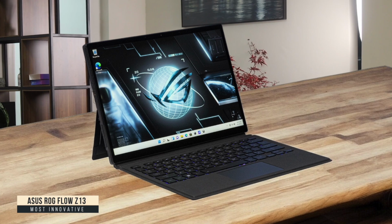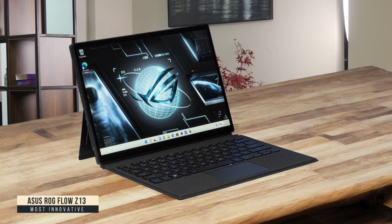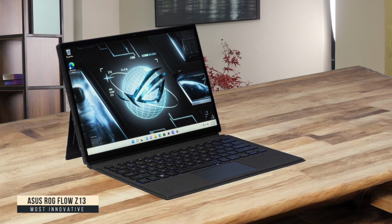Even during intense gaming sessions, it stays surprisingly cool and quiet, with hot air directed away from your hands. The detachable keyboard gives you true versatility, letting you use it as either a tablet or laptop depending on your needs. Battery life is significantly better than typical gaming laptops when running games, which is a huge plus for portable gaming. If you can get past the premium price tag, this is the ultimate gaming tablet for serious players.